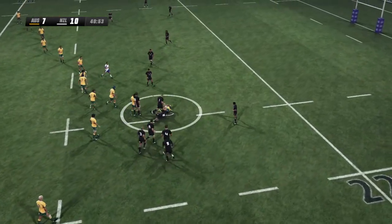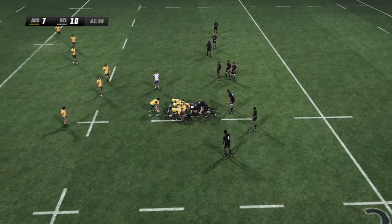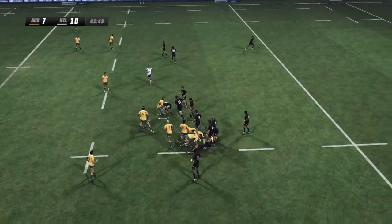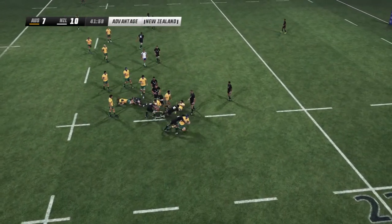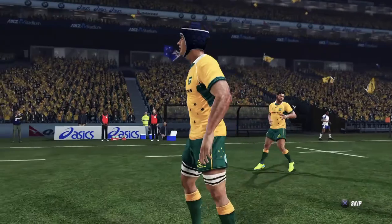Kickoff taken in. Taken down there. The ref wants them to let go of it. Mum takes it out of the back. Rod Simmons bursting through with that run.